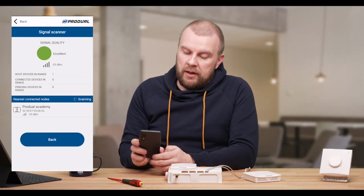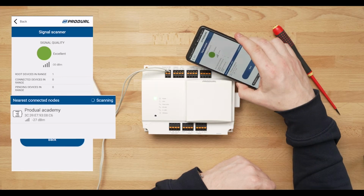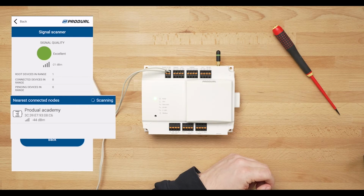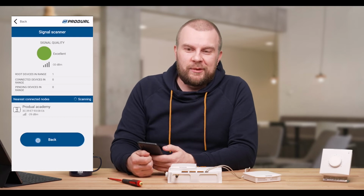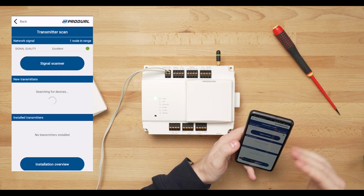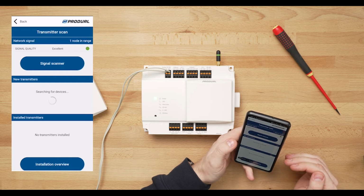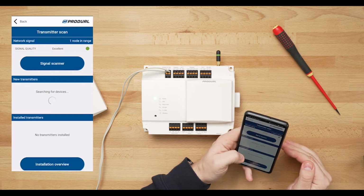Now as an example, if I bring the phone very near the antenna of the gateway or take it a little bit far away, we can see that the decibels are going up. All the new transmitters that we can install to the network appear here in the new transmitters part. All the transmitters that we have already installed on the network will appear here in the installed transmitters part. So next we will start to install transmitters on the network.